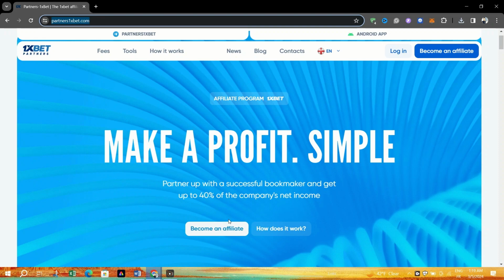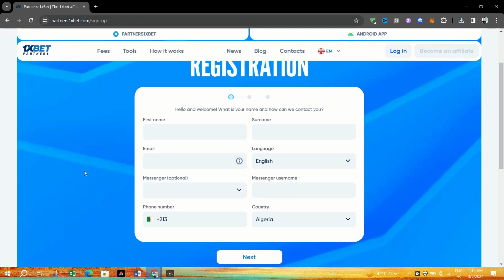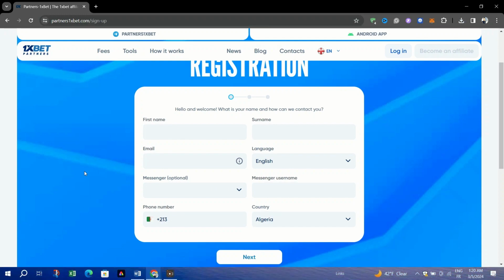On the affiliate website, locate and complete the registration form. This will typically ask you for personal information, contact details, and information about your promotional methods. Make sure to read and agree to the terms and conditions and fill out your information carefully so no mistakes happen.